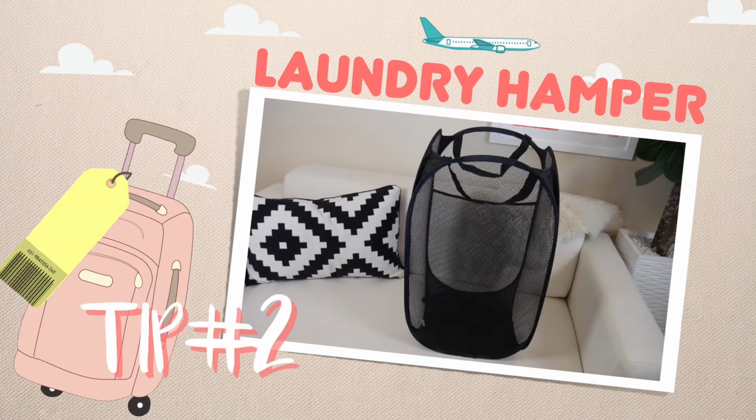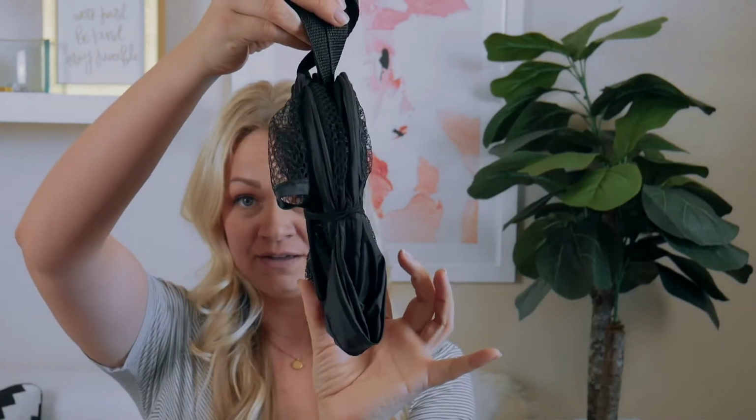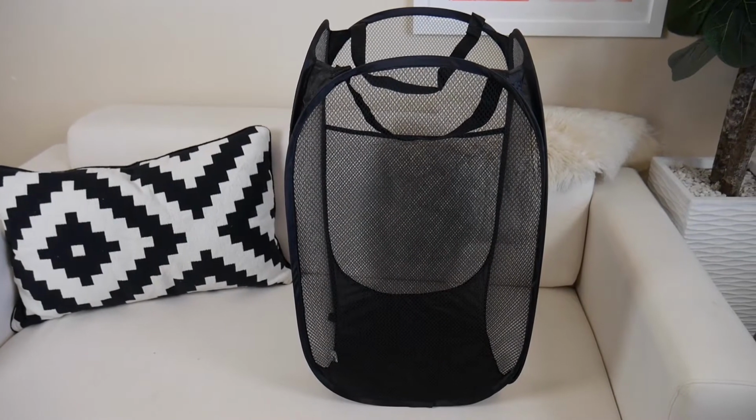Now, the dirty ones all go into my number 2 must-have. If you guys can see this, see this small little black mesh thing? This is actually a laundry hamper, and it's so small and lightweight that I can throw it in my bag and take with us anywhere we go. The reason why I love this is because this becomes our catch-all for all dirty clothes.